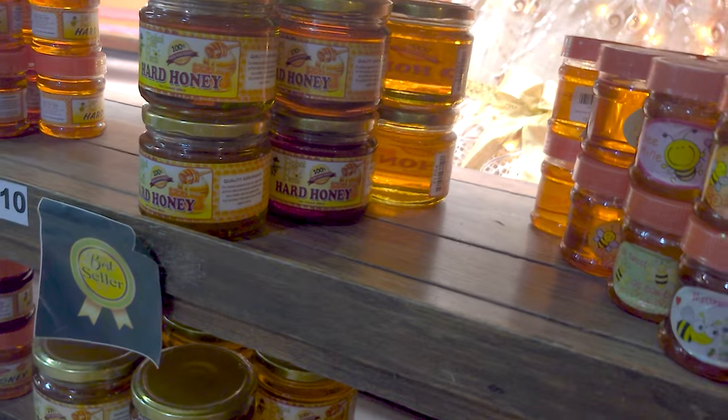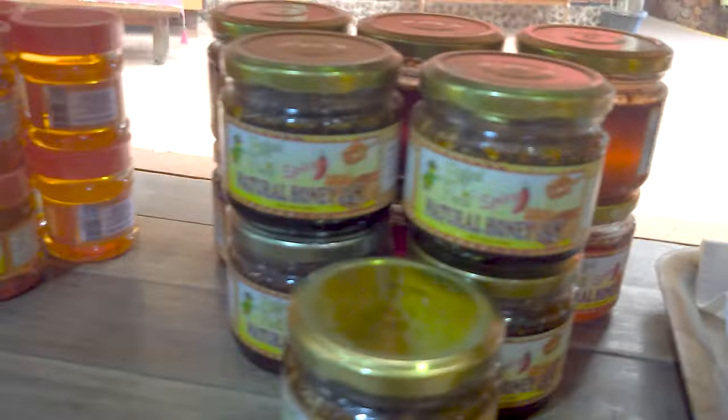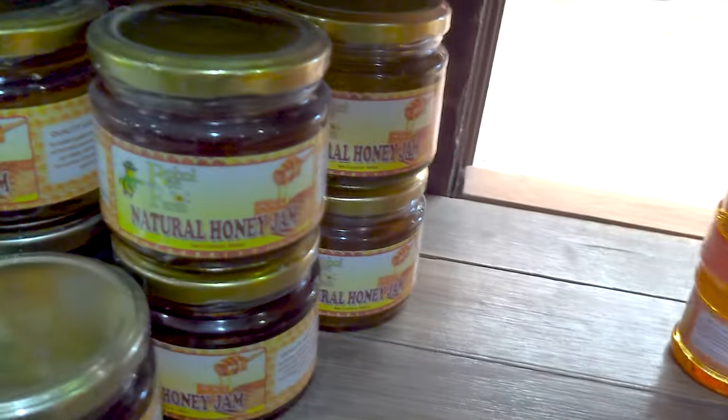Bohol Bee Farm sells natural honey, as well as honey spreads, and their ice cream is delicious. If you decide to visit, you can also book a room here.